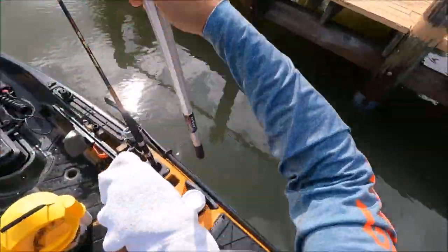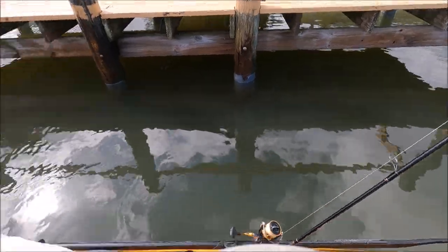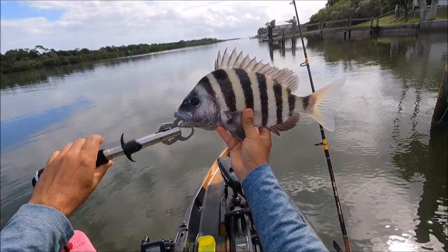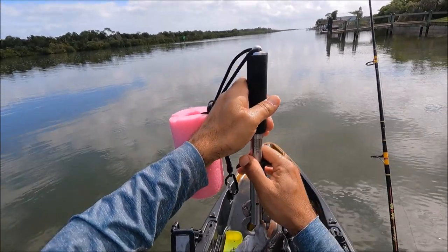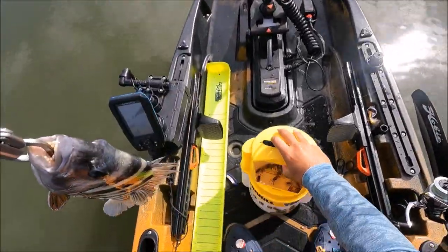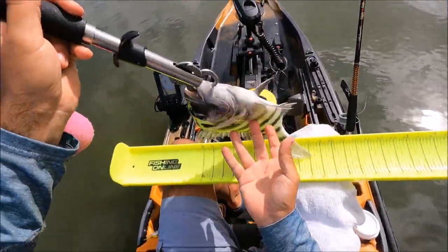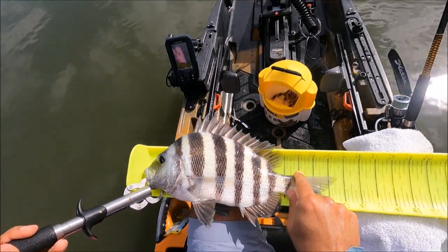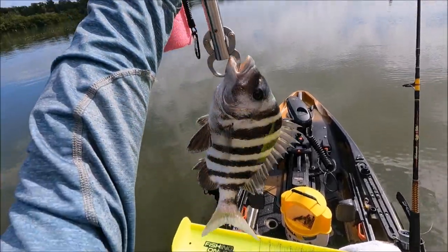Oh man. Gotta have a net, guys. Gotta have a net. I love this. Guys, look at this slob. Beautiful color. Let's see, that's 3 pounds exactly. 3 pounds, and let's see the measurement. Oh my god, guys, this is beautiful. Wow, that's some heavy chunky monkey. Oh yeah, 14 and a half exactly, almost 15 inch.